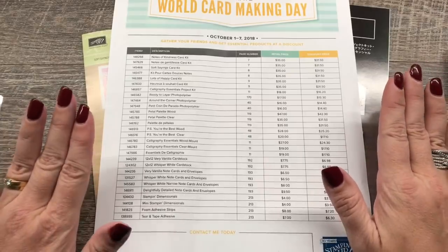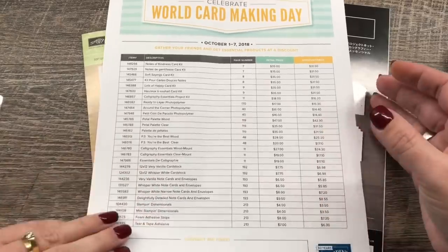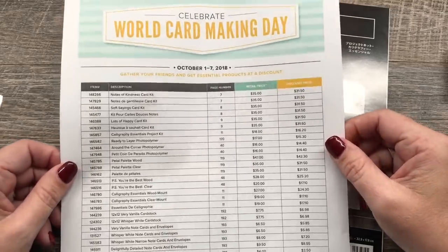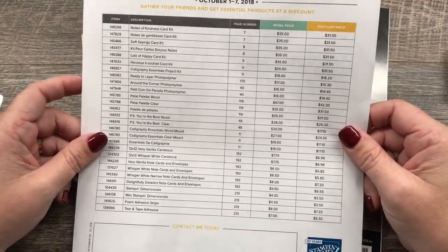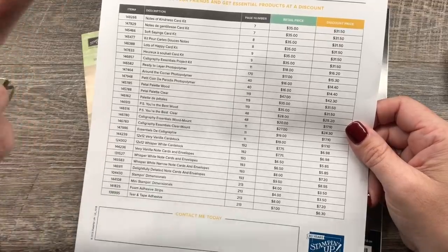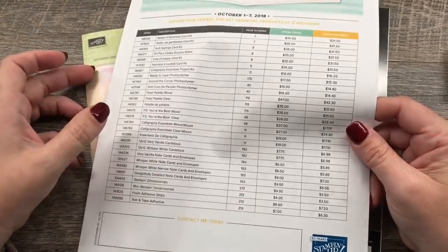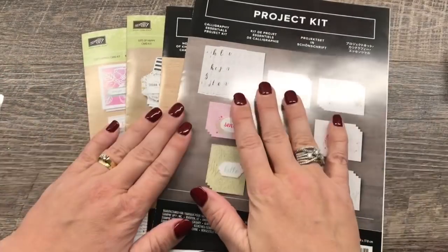I'm so happy to be sharing some really cool projects with you that are based on our World Card Making Day promotion. Now this only goes for another 2 days, but these products will be around long after that. There are all kinds of great things. My favorite are the kits that are part of this, but there's some other really wonderful stamp sets, supplies like cardstock, note cards and envelopes, and dimensionals, foam adhesive strips, and tear and tape. So that's a whole bunch of really great stuff. That's all discounted. So let me show you a few things that I've been doing with these project kits.